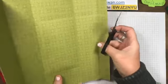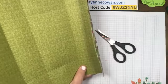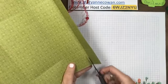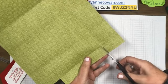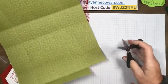So we're going to cut. I'm going to watch this time, make sure that you can see what I'm doing. So this is the little 1-inch flap, and that is going to be the part that tucks right on top of your box. So we can cut off the corners. So now I'm cutting off the other side. Get rid of those.